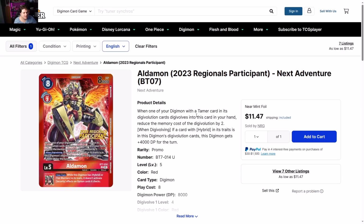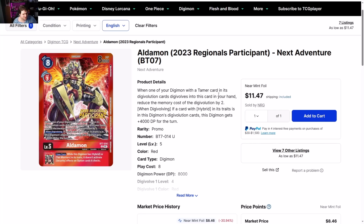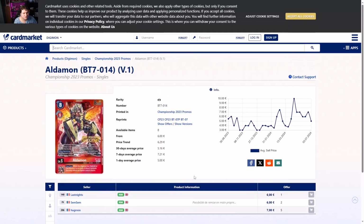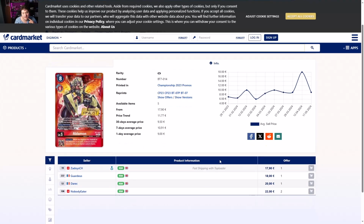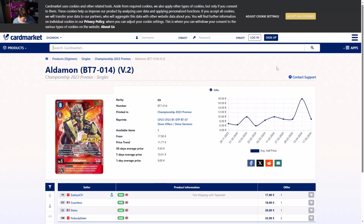Participation $11, not bad. People are picking up the participation because finalist versus participation is only a little bit of a difference in max rarity. Europe side though, looking like 6 euros to 7 euros. No stock left on the participation, but we also have finalists in the same category, 17s to 22s.